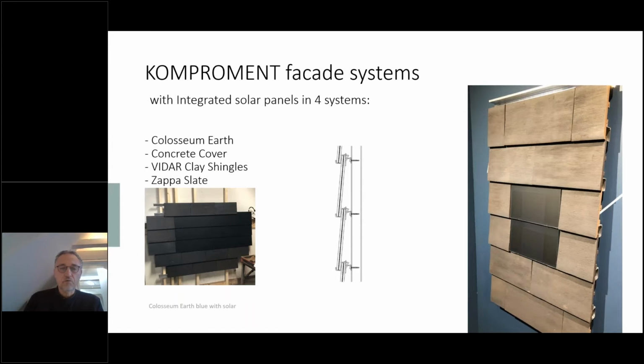We've been continuing our work because not every one of our customers wants natural slate. So we can now deliver integrated solar in 4 different types. We can do it in clay, we can do it in concrete, we can do it in small and big pieces of clay, and we can do it in natural slate. Here you see some of the examples. So 4 different systems and about 30 different designs of our solar.